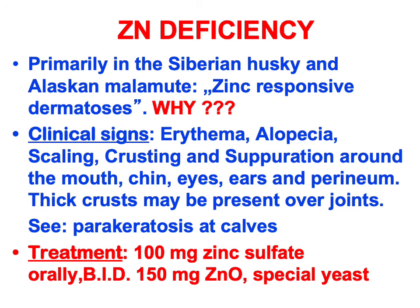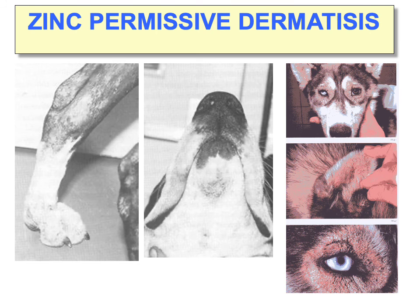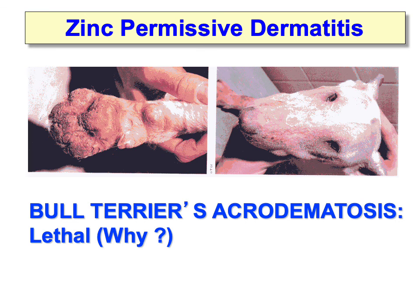The treatment should be 100 mg zinc sulfate orally, BID, twice a day, or 150 mg zinc oxide, or a special zinc-enriched yeast. And here you can see the pictures of the zinc-responsive dermatitis. You can see signs of parakeratosis on the joint, on the chin, on the rim of the mouth, around the eyes, and the rim of the ears. And also you can see here the zinc-responsive dermatitis, the so-called acrodermatitis.